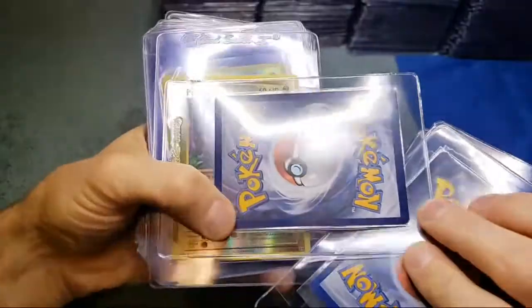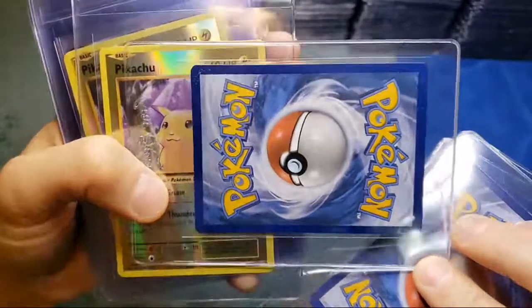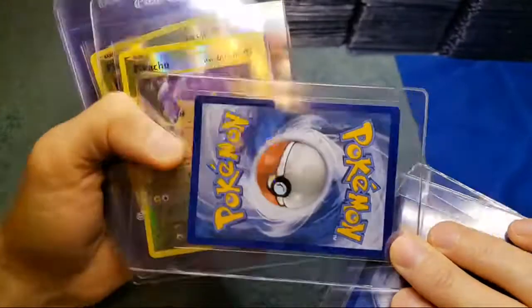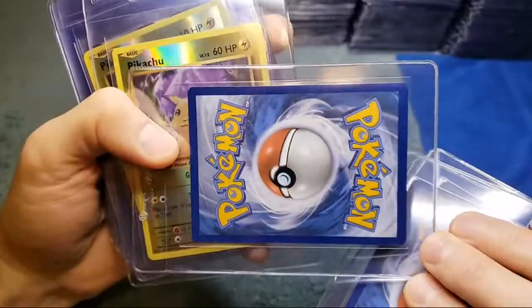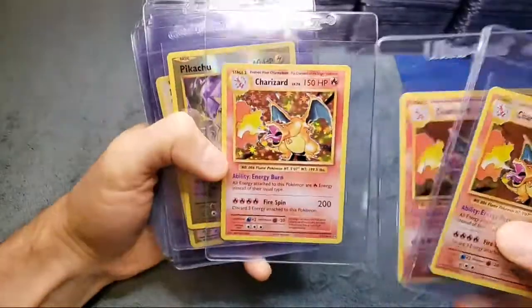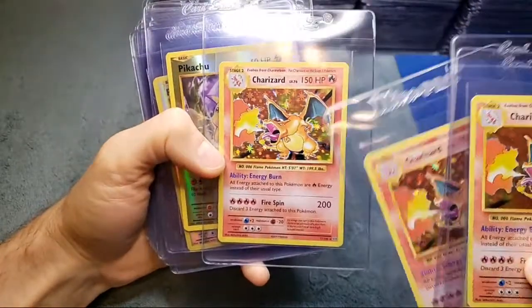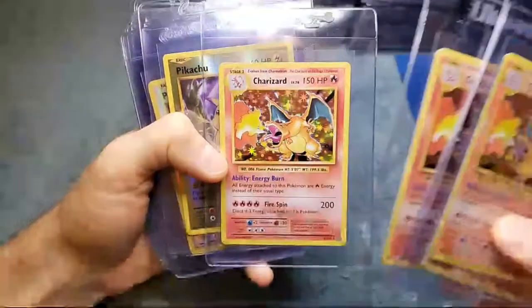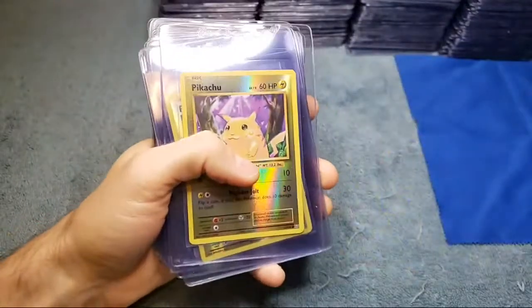I think the prices came down to earth a little bit on these, but yeah, if you can get a 10 out of this, that's money in the bank right there. And it looks flawless to me, so hopefully PSA thinks the same. And it was around 6 or 7 grand for this card in a 10, and that was just pulled from a regular pack. That was insane.